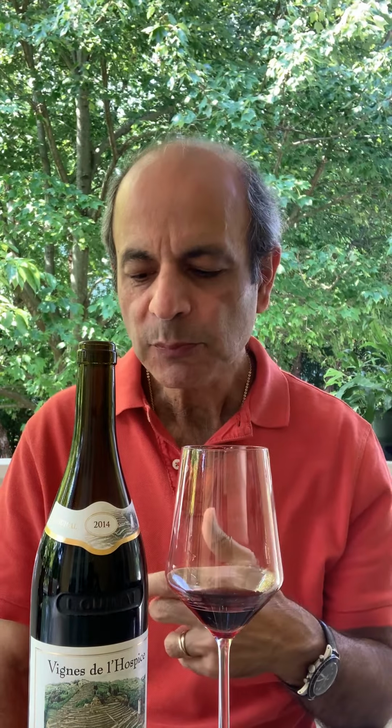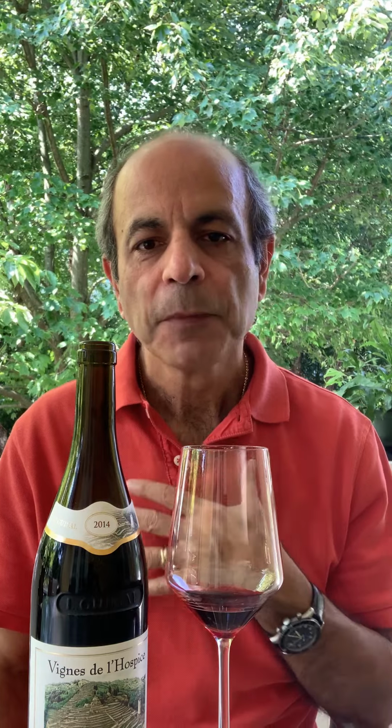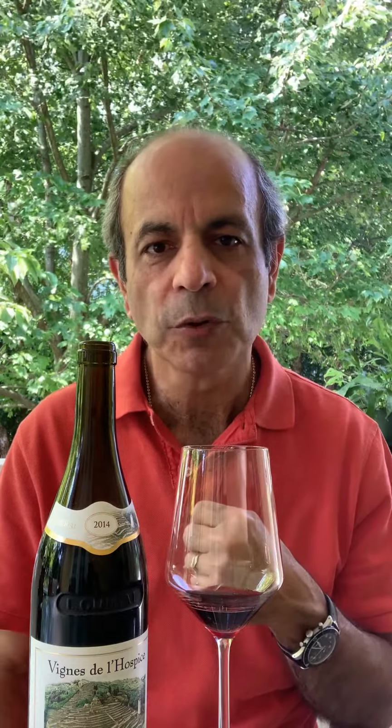It's really quite something, and I think now I should have opened it a few hours earlier. Maybe I will decant it before we share it tonight with our friends. This is a wine that needs a lot of time, both in the bottle and from a decanting point of view. But it's just really, really special for Saint-Joseph.